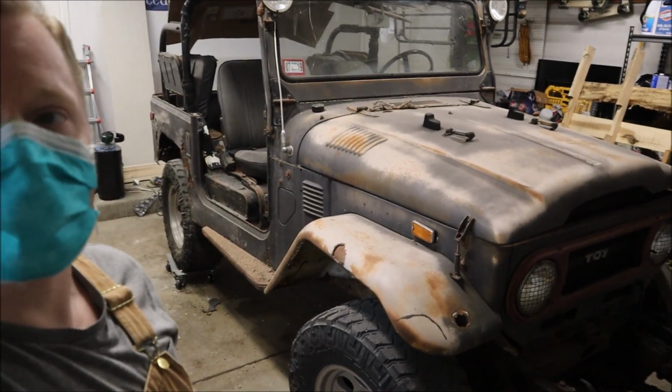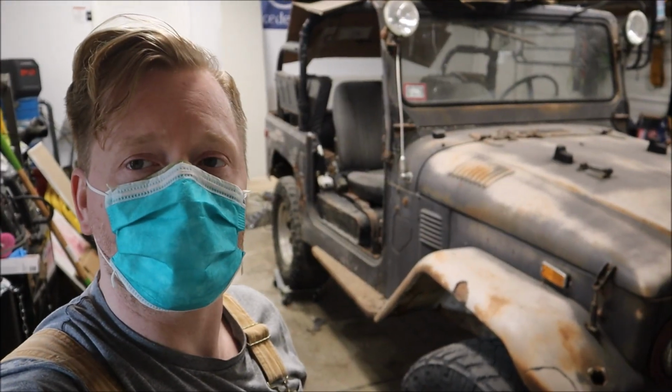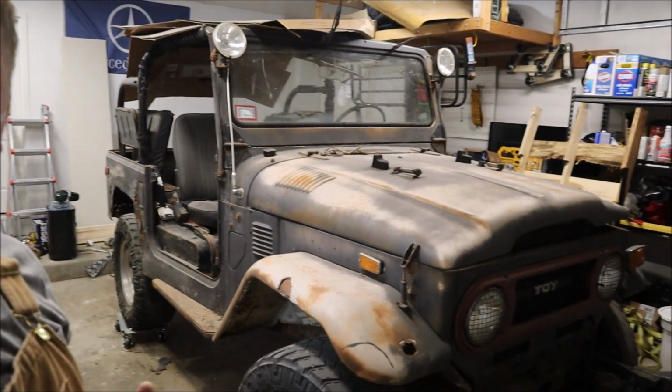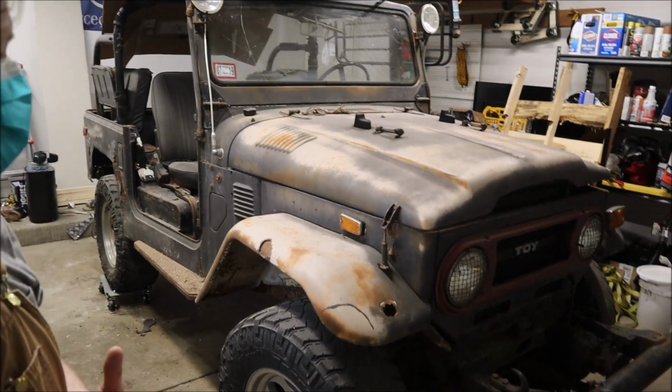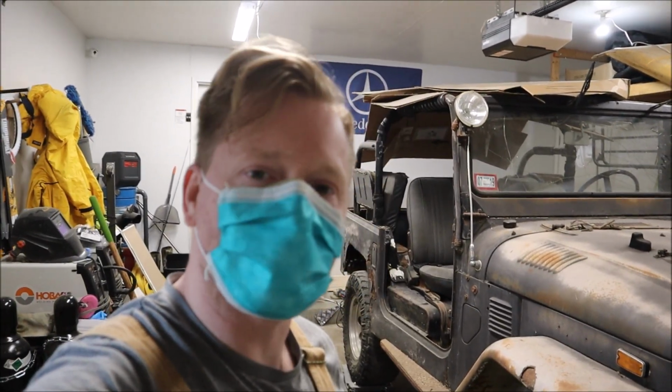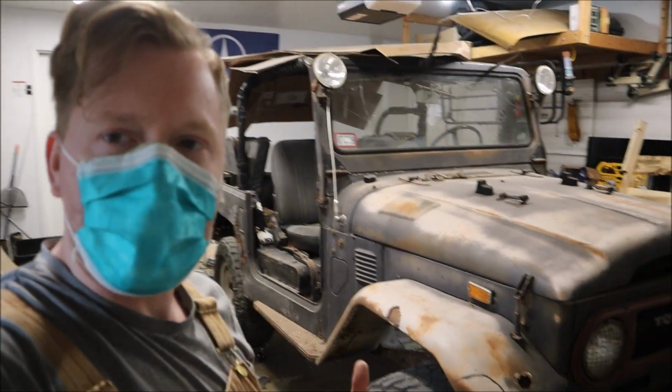So this is my 1974 Toyota FJ40. I've always wanted one. I think they're awesome looking little trucks. You know, aesthetically, I think they're very beautifully designed. This one, not so beautiful.